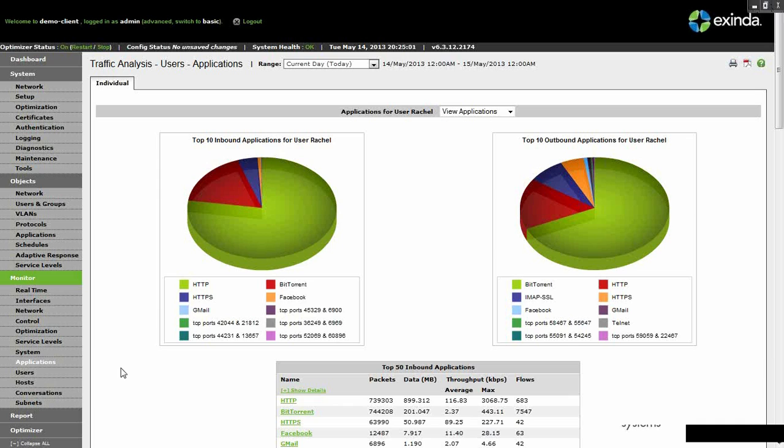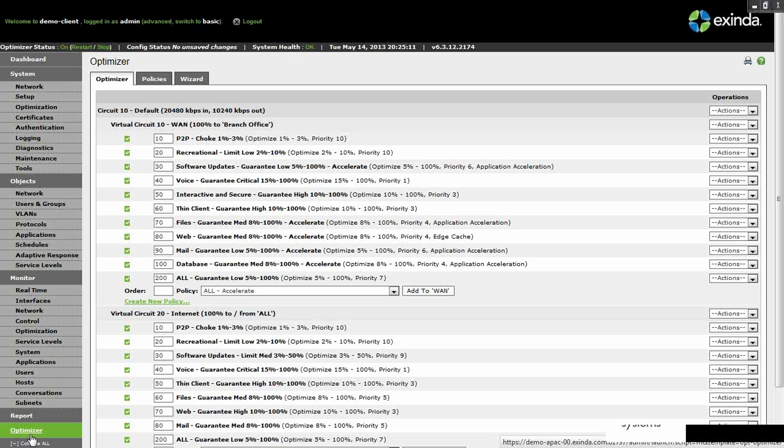So once we've gathered that information, we want to start putting policies in place and start optimizing that traffic. These are done by very simple rules, and they work as a firewall-based policy, top-down approach. As the traffic comes in, it matches one of these policies, applies the settings that you've got, and then goes no further.